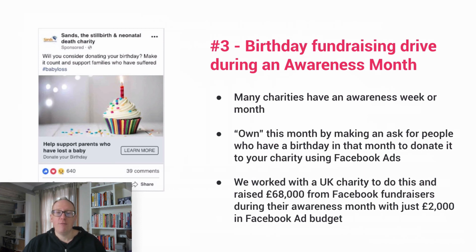So it could be for breast cancer. It could be, in this example, a baby loss charity. You just want to own that month. And the best way to ask people is just using Facebook ads. So we worked with a UK charity called Sands, who are a baby loss charity, to do this. And they raised £68,000. So that's about $80,000, $90,000 in 1 month from birthday fundraisers alone with just a £2,000 ad spend.